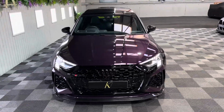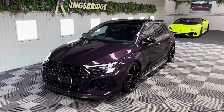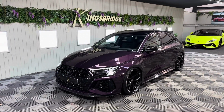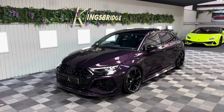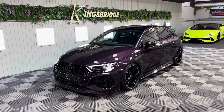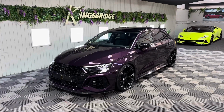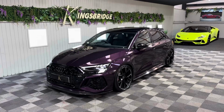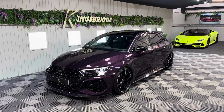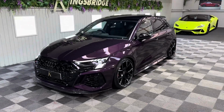This is a two-owner car. Now, the previous owner actually won this on one of those car raffles, but he lived half a mile away from where he worked, so never used it. So we bought it from him. It's covered only, I think it's 4,600 miles, full Audi service history, 2 keys, absolutely stunning condition. Just a very, very special car, this.